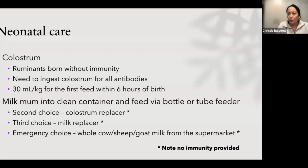And if you have someone whose baby didn't make it, or you have someone who produces a lot of colostrum, you can actually milk that and then freeze it in little ice cube trays and store that for the next season. So it can last for about a year if it's stored appropriately. So my first choice would be colostrum from mom.